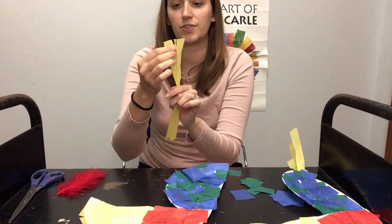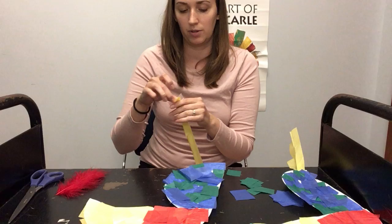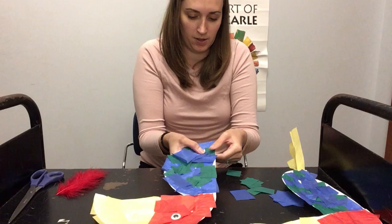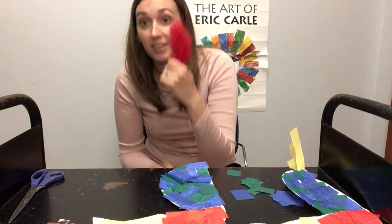And then I'm gonna use a piece of tape to attach it just so I don't have to add more glue to my plate, but you can glue it if you want to. And I'm gonna stick it right on the bottom. And I stuck it to the back so you can't see it, but there's his tail. That's pretty cool.